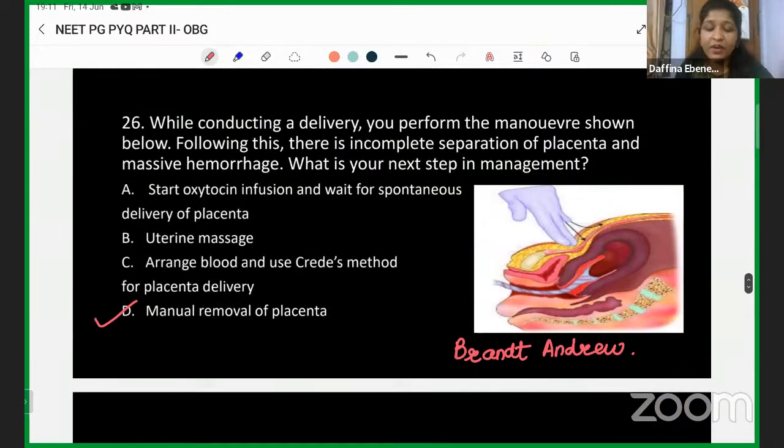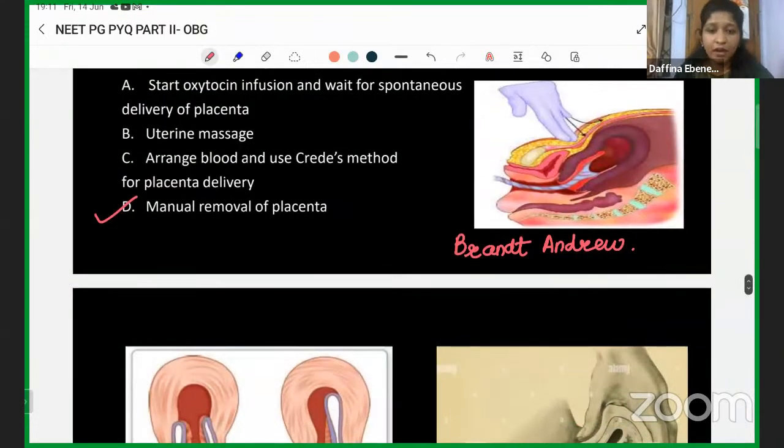So when you do a manual removal of placenta, one more recommendation is you should give prophylactic antibiotics. One dose of ampicillin and one dose of metronidazole is to be given immediately after manual removal of placenta is done. So this is the Brandt-Andrews maneuver or controlled cord traction.